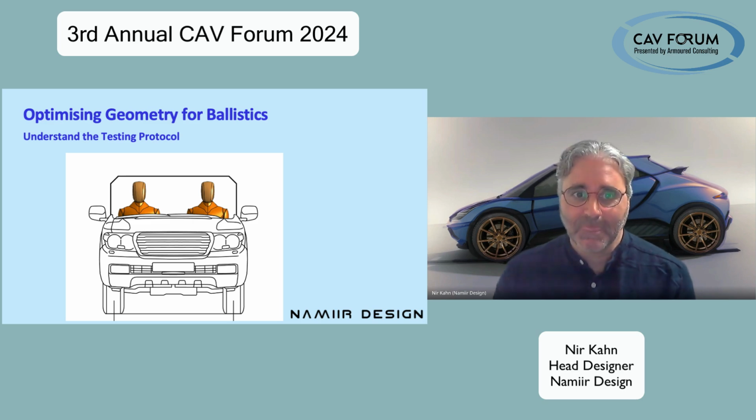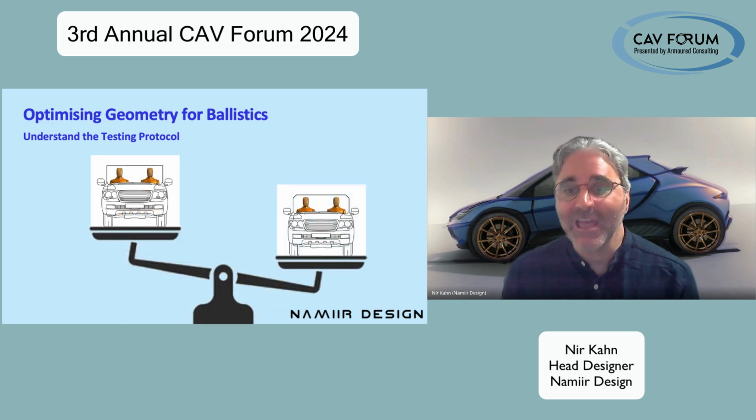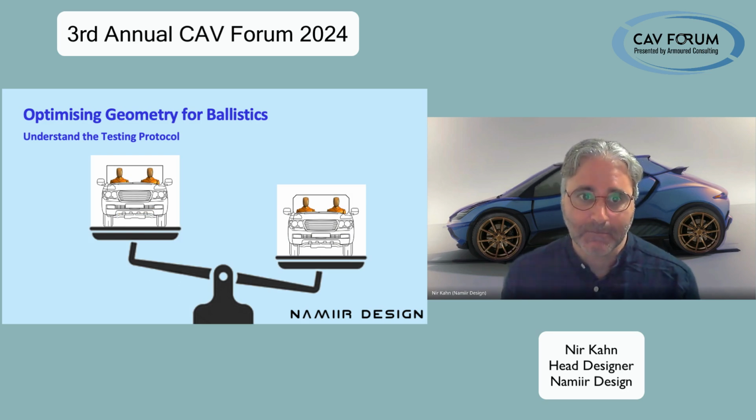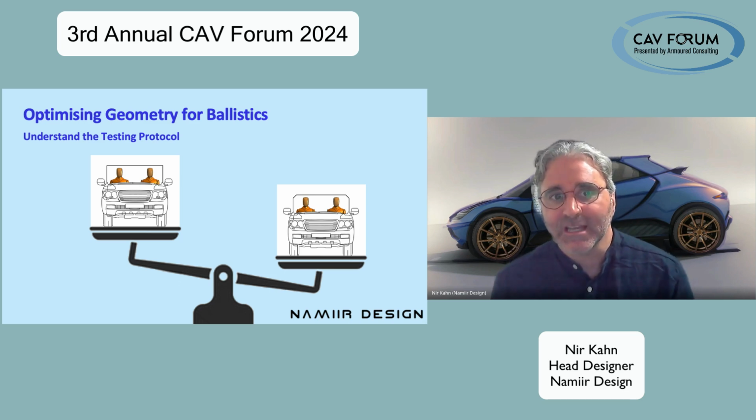But the thing is, and this is where it gets counterintuitive, this geometry with 45 degrees cut out of the corners is actually heavier than the one that has 90-degree corners. Now, how can that possibly be? The surface area is lower. How is the vehicle ending up heavier? And this is why it's so important to understand what the test protocol is going to be. How is the vehicle being tested, against what threats and at what angles?